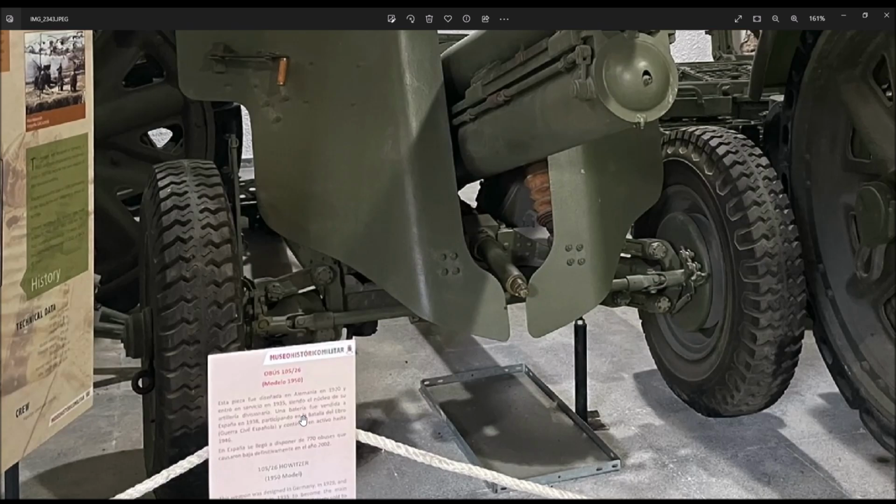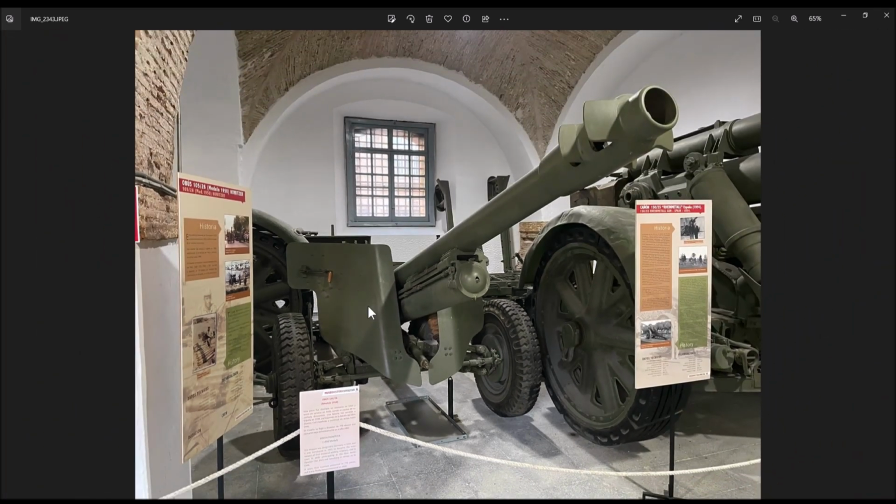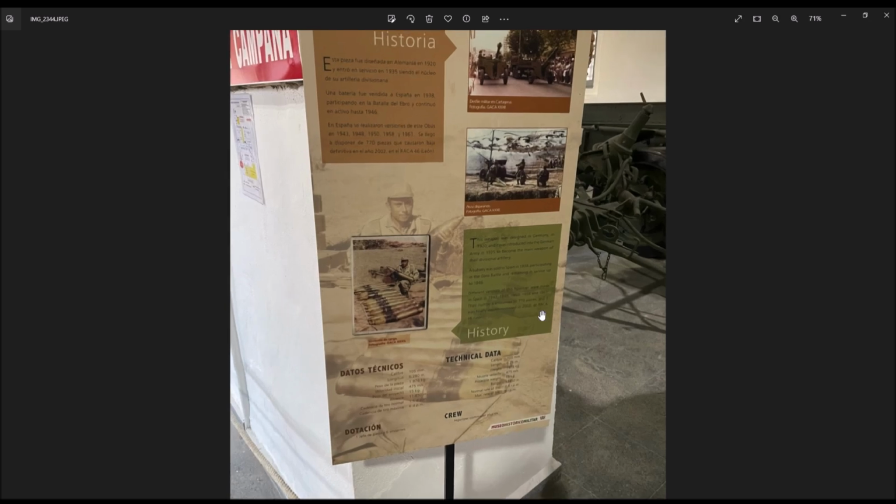An Obus 105-26. Nice, cool looking plate there to protect the crew, but you really want to be a long way away. And here's the history of this one.